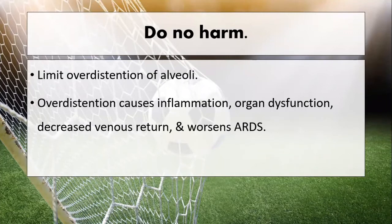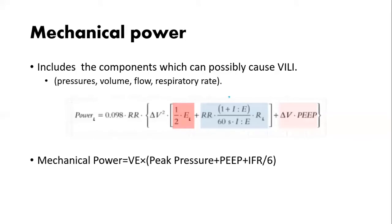So remembering the concept of do no harm, we want to limit overdistension of the alveoli, remembering that overdistension causes inflammation with chemokine release and biotrauma. It then further causes organ dysfunction, which perpetuates decreased venous return and further worsens your ARDS. This concept of mechanical power, which was initially derived by Gattinoni, includes all the components that could potentially cause ventilator-induced lung injury.